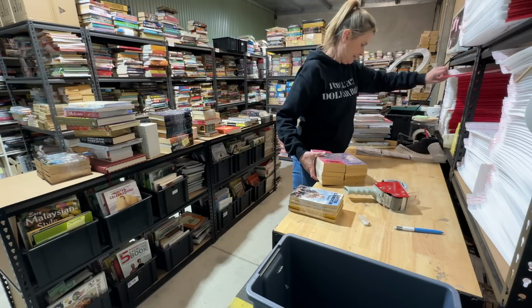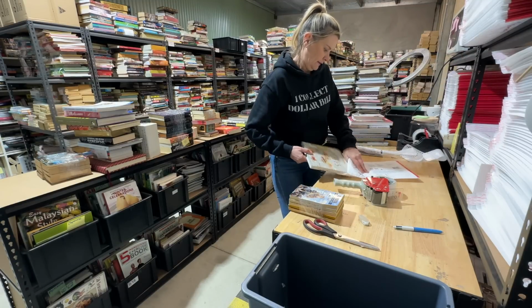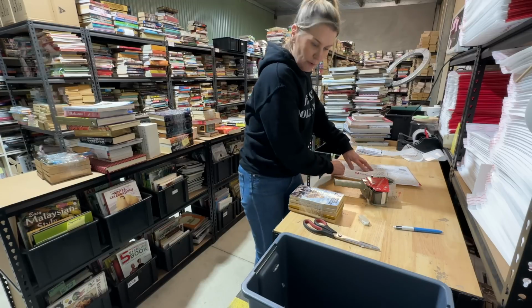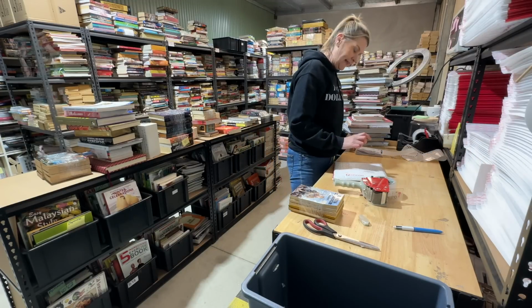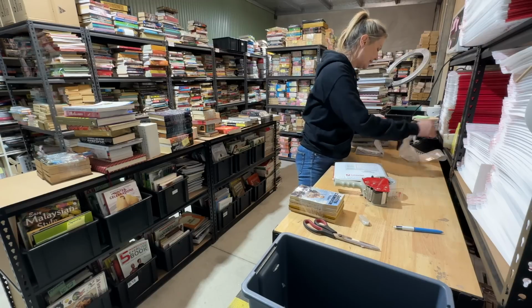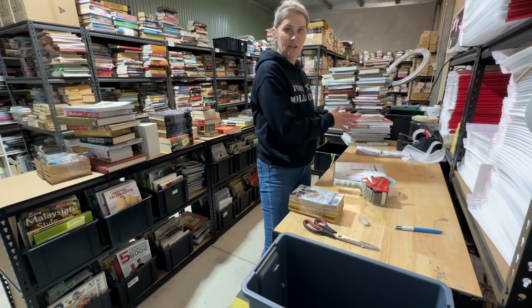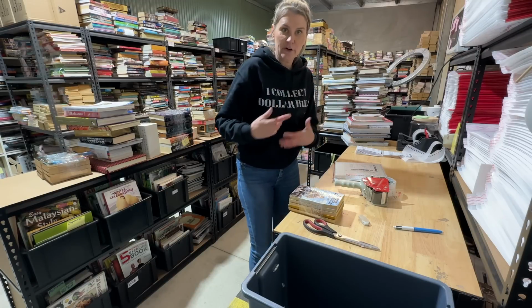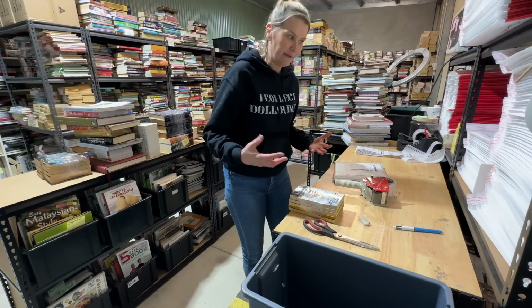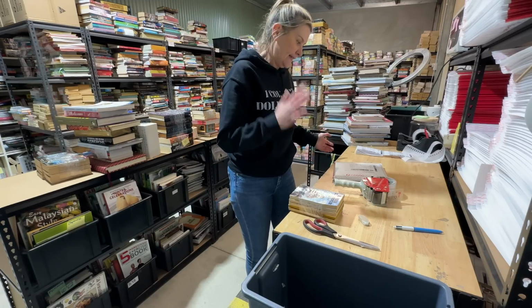Where are we? So I check every single book before I pack it to make sure it doesn't have a pencil mark inside it with a price on it. And the reason I do that when I'm packing, not when I'm doing the photography, is because when I'm doing the photography, I'm often photographing hundreds of books. And if I had to stop and erase everything, it would slow that process down and take a long time.